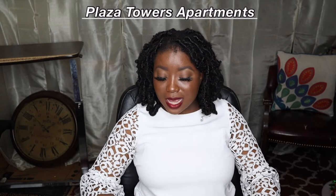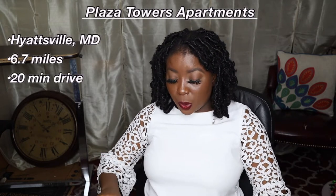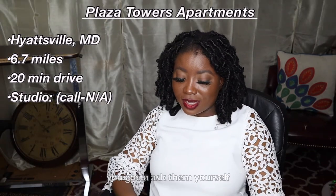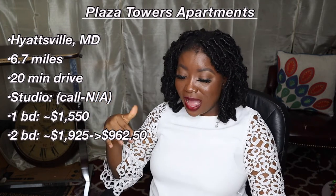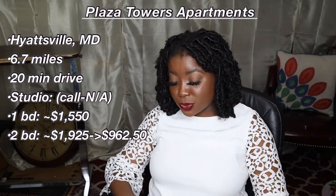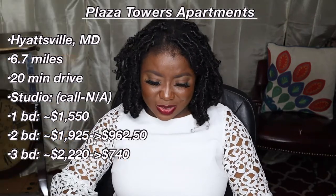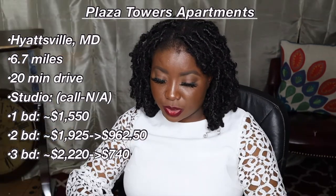Next one is Plaza Towers Apartments. It's in Hyattsville, Maryland, 6.7 miles. 20-minute drive. They offer studio to three-bedroom options. The studio is, you gotta ask them yourself. One bedroom is $1,550. Two bedroom is $1,925, which divided by two people, y'all know the drill, is $962.50. Three bedroom is $2,220, which divided by three people would be $740 each person. That's really, really affordable.